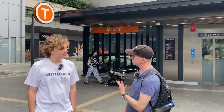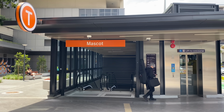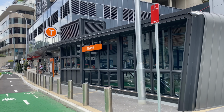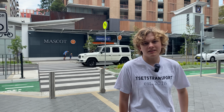So Elliot, when did this new entrance open? This entrance opened on the 21st of December 2023 last year. Nice Christmas present. So it's pretty simple with 2 escalators, 1 lift, windows on the sides and an aircon vent on the roof. This just here is the back of the new entrance, and over there is the current entrance which has been there since the line opened.